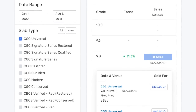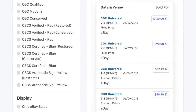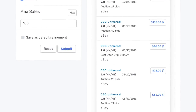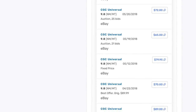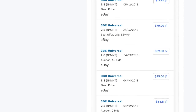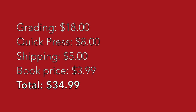So when we look at Thanos number 14, it's a slightly different story here. There were a total of 16 sales in the month of June. There were no sales when I pulled this data for the month of July. And in the month of June, a 9.8 fair market value was $79. The range of prices in June was a low of $68 and a high of $130, with an average price of $79 even.